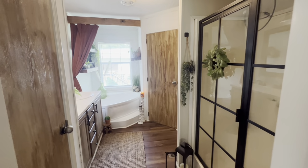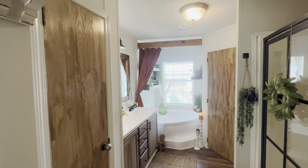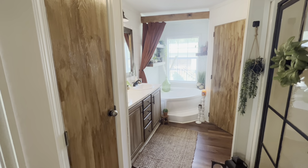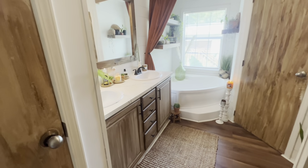So we also just did a little makeover in here, just a simple DIY that anybody can do. We actually did some Sharpie shiplap. I stained these doors. It was a very simple method that anybody can do. So go back and make sure you watch that video.